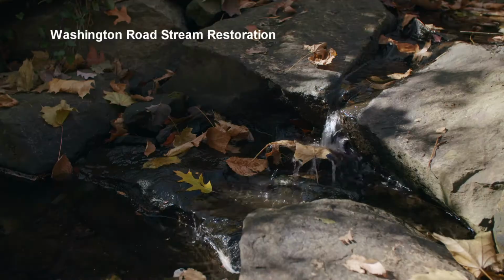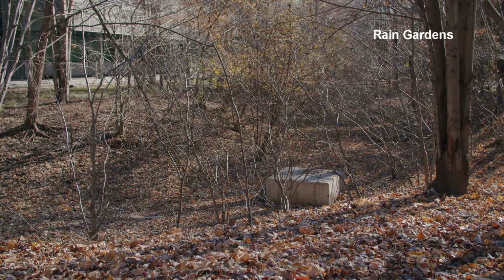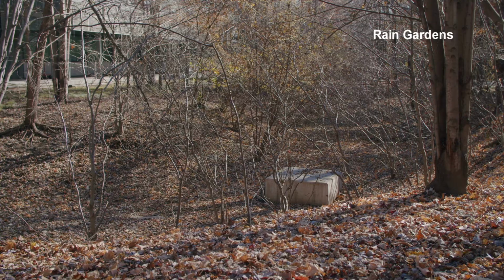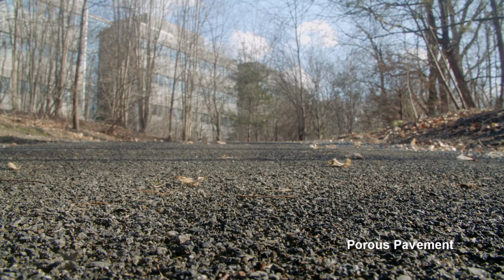My name is Natalie Shivers. I am the Associate University Architect for Planning at Princeton. Our goal is to improve the overall health of the watershed. Every project that we do, every major capital project, and I would say every minor capital project, will be planned to meet our campus stormwater goals.